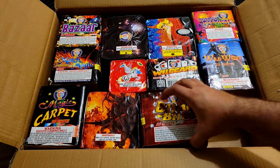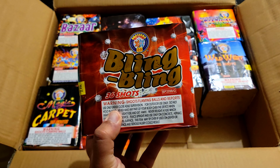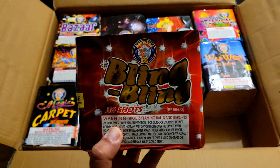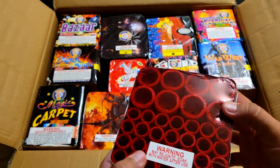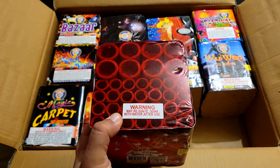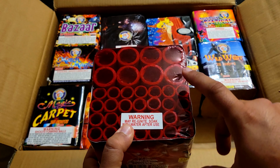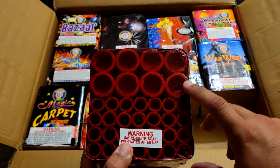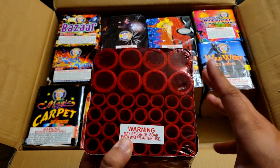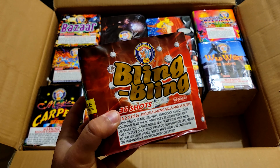Next up, we got Bling Bling. This is one of those staples of Brothers that everybody consistently considers to be a great 200 gram cake. A lot of value and a nice assortment of effects. Get a lot of fast small shots followed by 8 large shots that are almost 1-inch bores. I think those are 7/8. So you can't go wrong with Bling Bling. It is a very good cake.